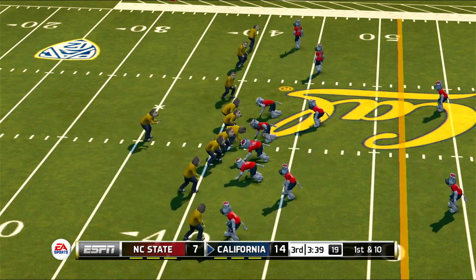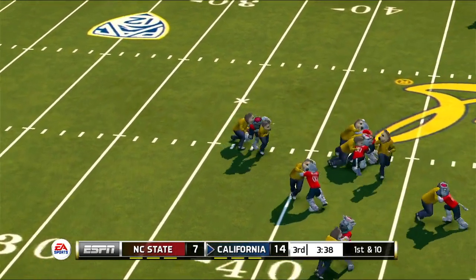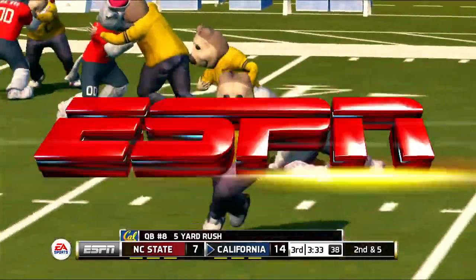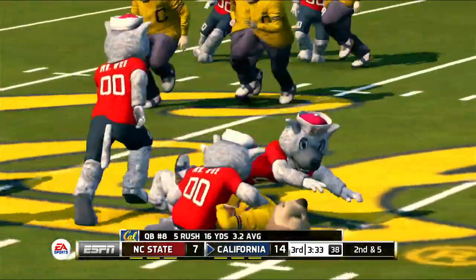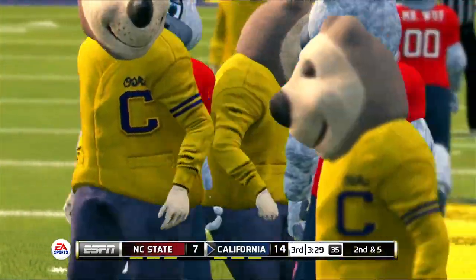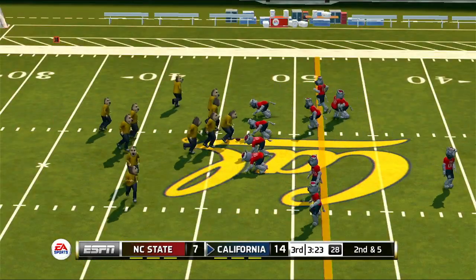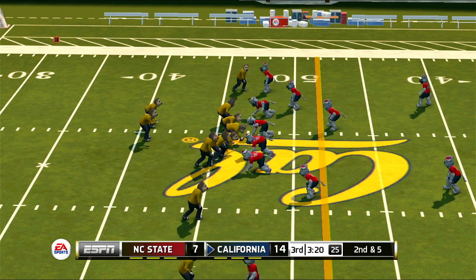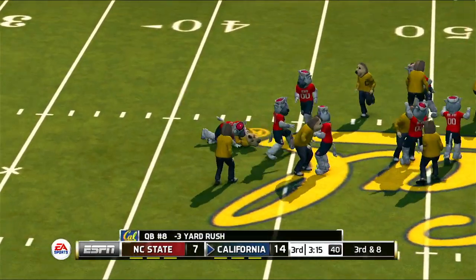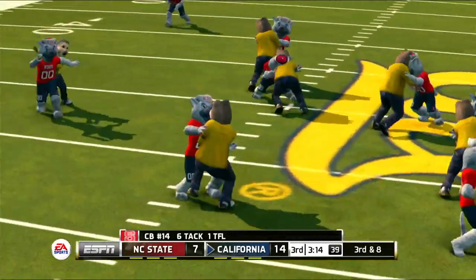So an empty backfield with five wide receivers. And he's tackled after positive yardage. About 5 yards on the quarterback keeper. That brings him second and five. Second down and five. Ball on their own 46. California is up a score. They'll bring him down for a loss on the play. That'll bring up third and eight.